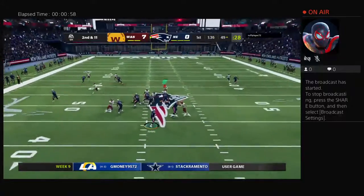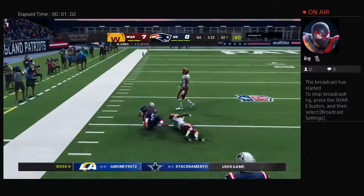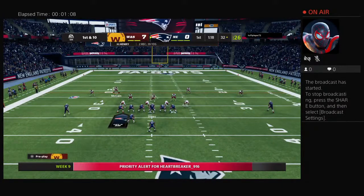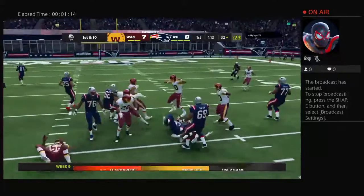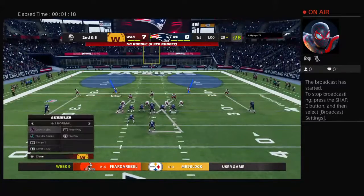On 2nd and 11 now. Jones. Complete. Hunter Henry with a grab. And they're going to have another first down here as the tackle's made at Washington's 32-yard line. They'll run on first down. It's Harris, and he sneaks his way forward only for a couple here. 2nd down.